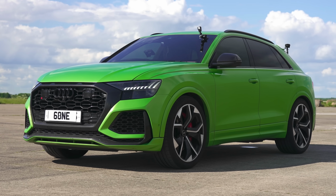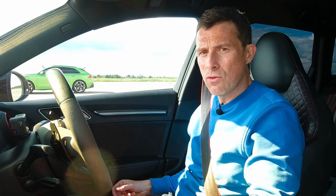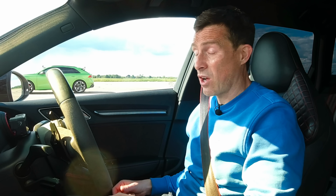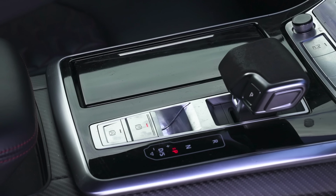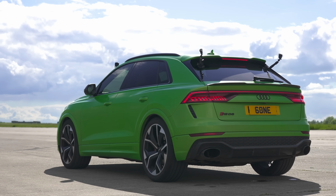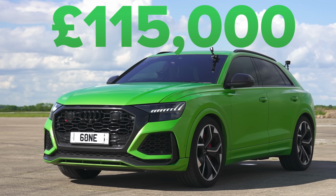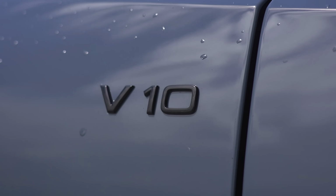Now let's move on to the Audi RSQ8. 4 litre twin turbo V8, normally 600 horsepower, but an ECU remap has taken it up to 710 horsepower. No idea what the torque is. The standard car has 800 Newton meters, so that's probably running about 900 based on my expertise. It's got an 8-speed torque converter automatic gearbox, but it does have launch control. Big heavy SUV, that weighs in at 2.3 tons. Cost of that car, £115,000.